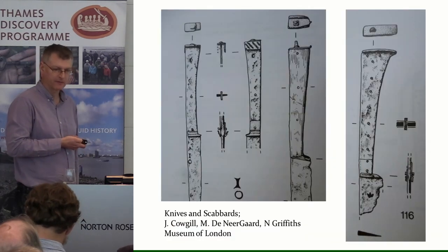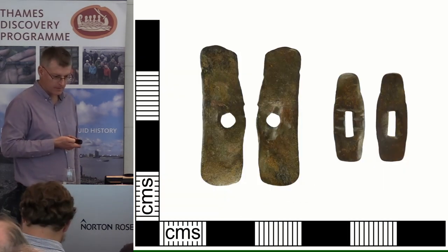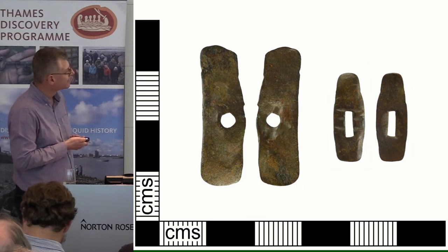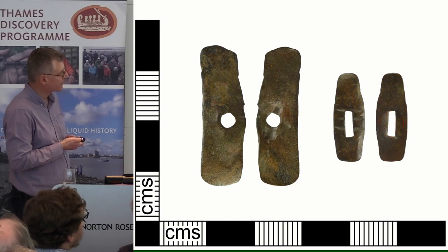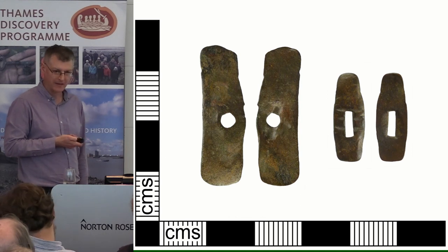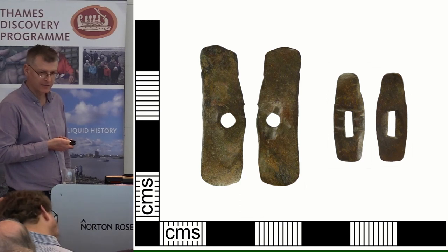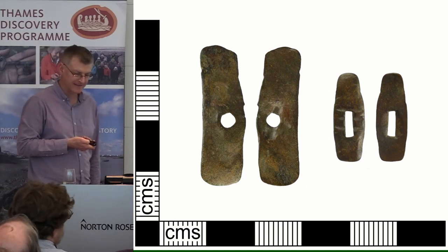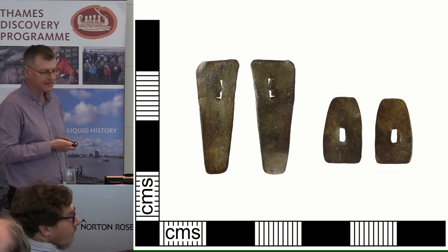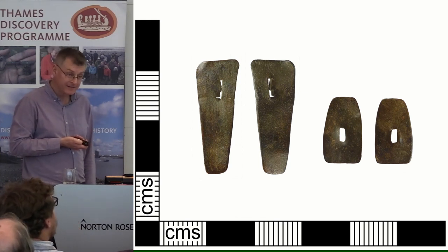There's some more pictures of them there from the Museum of London from the medieval period. Now some of these, and I don't know if you can see, I've tried to highlight it here on this one. And on this one, I've clearly got the impression of the tang impressed into the end plate there. So they must have been part of a complete knife when they were either lost or thrown away into the river, and they've subsequently fallen to pieces. Some of the others, however, clearly don't have that.